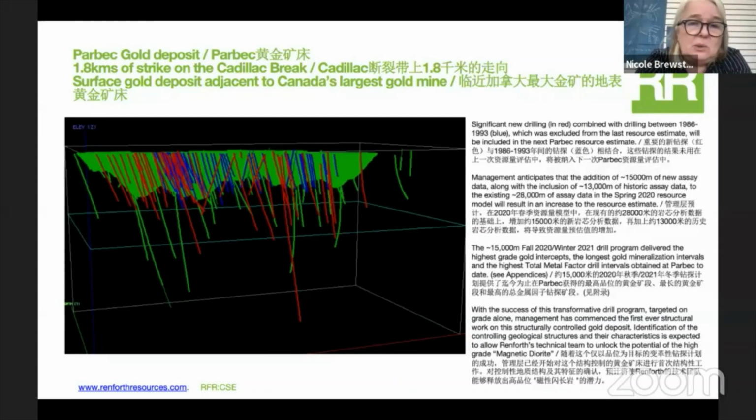So we twinned holes, we filled gaps with our red drill holes. We also tested down dip successfully. So we continued our streak of every hole Renforth drilled at Parbec, we've returned gold numbers, which is great. So stay tuned. In the background right now, as we speak, we have a structural geologist building the first ever structural model for Parbec. And we also have a resource geologist QP group working on the very early work that leads to calculating a new resource estimate.